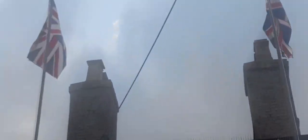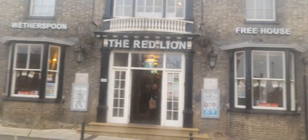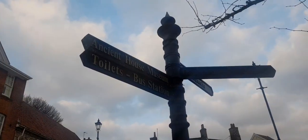But yes, it was nice to explore a little bit more of the Thetford High Street, or this historic market town, and to venture and discover a little bit more than I normally have done is just a great treat.